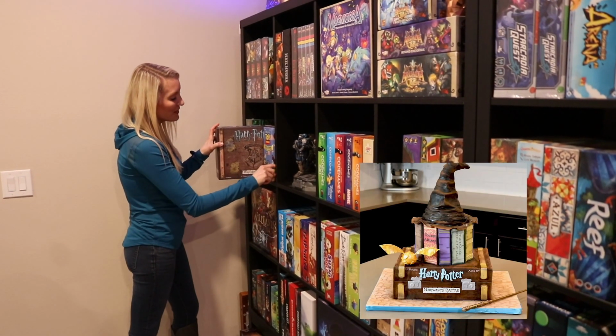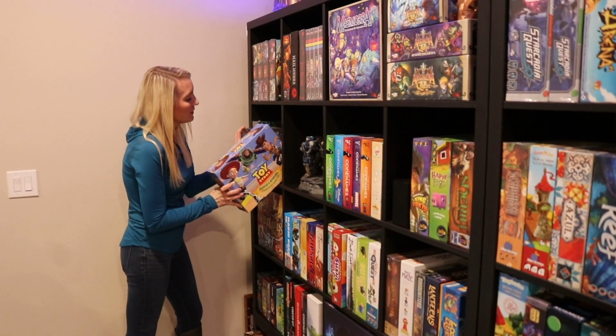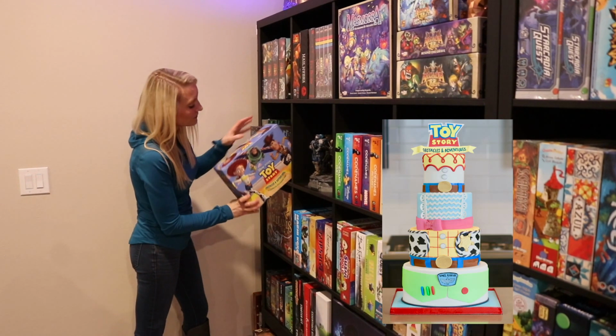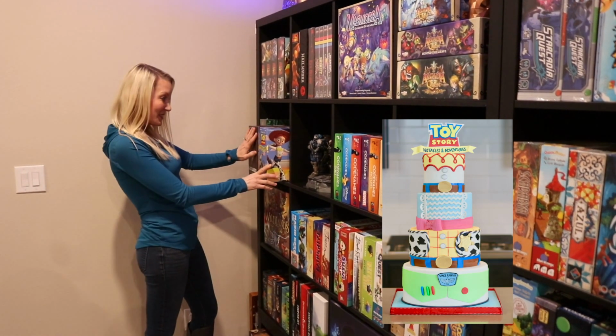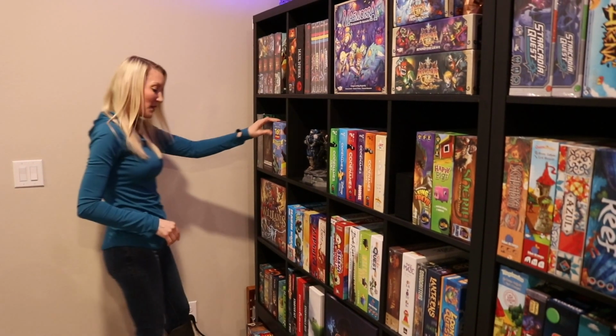I made a cake for this one, and also Toy Story. We love this game. So if you like the Harry Potter game, you will probably like this one too because it's very similar. So I made cakes for both of these. And we do love both of those games. Those are made by Prospero Hall, by the way.